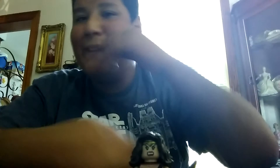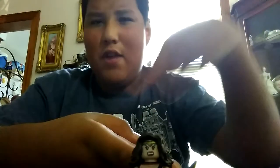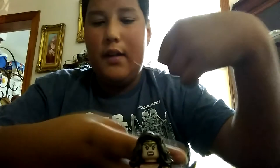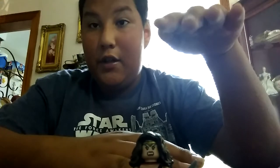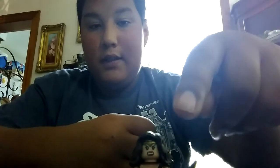And if you're looking to pick this up, she comes in 2 sets. A more modified version came out recently with the Wonder Woman versus Ares set, which I think is what it's called, and it comes with a biplane and Steve Trevor, Wonder Woman more modified, and a giant Ares minifigure. Well, this minifigure is pretty cool.